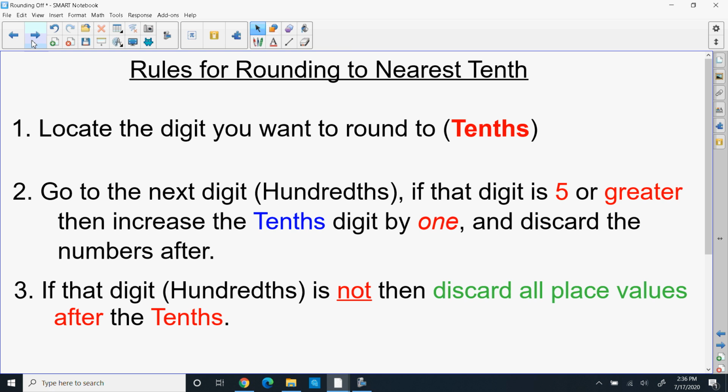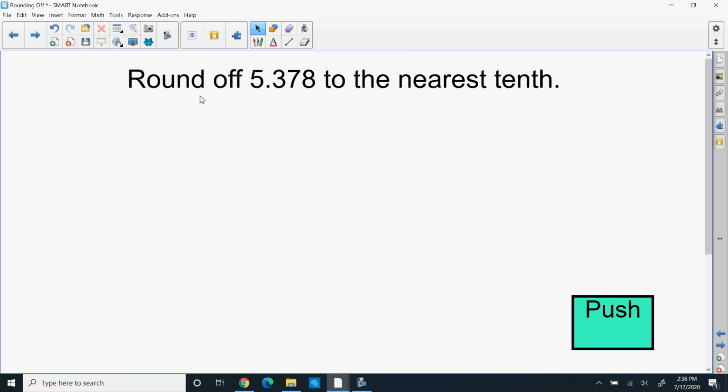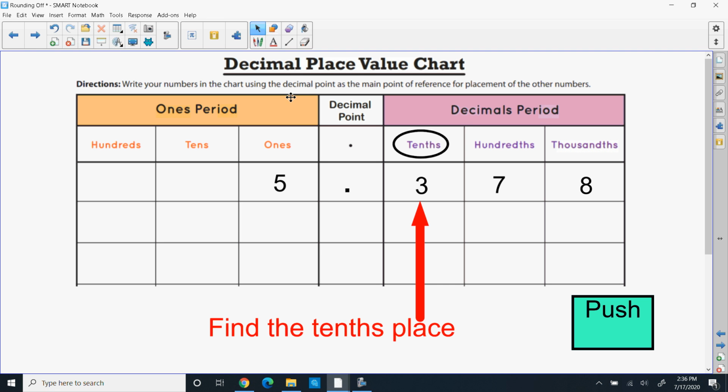So let's see. All right. Round off 5.378 to the nearest tenth. All right, so we're going to get our place value chart to help us out. So here's our decimal place value chart.